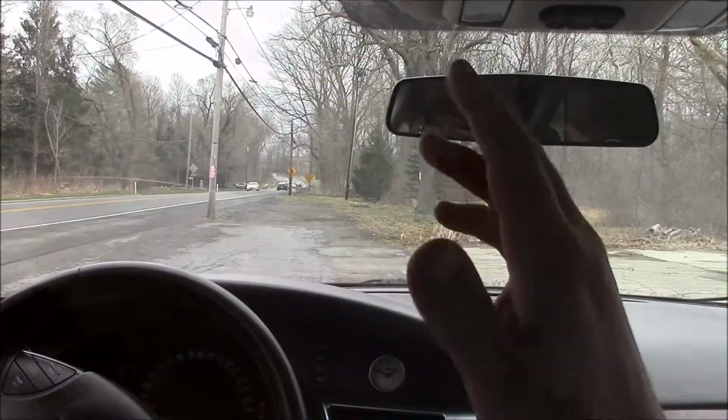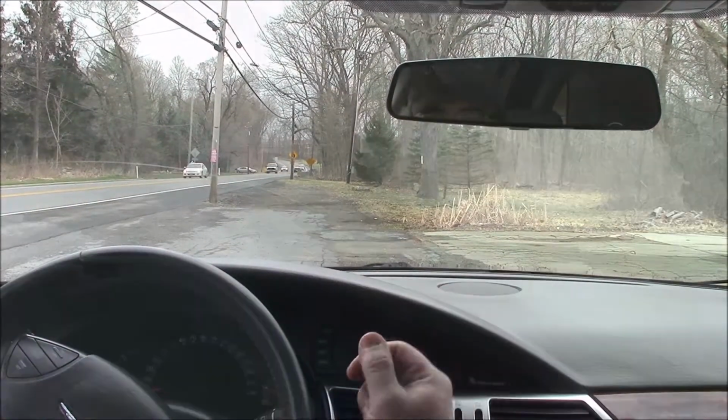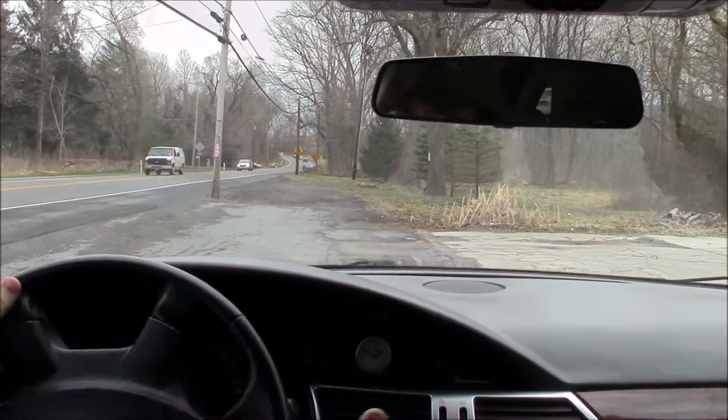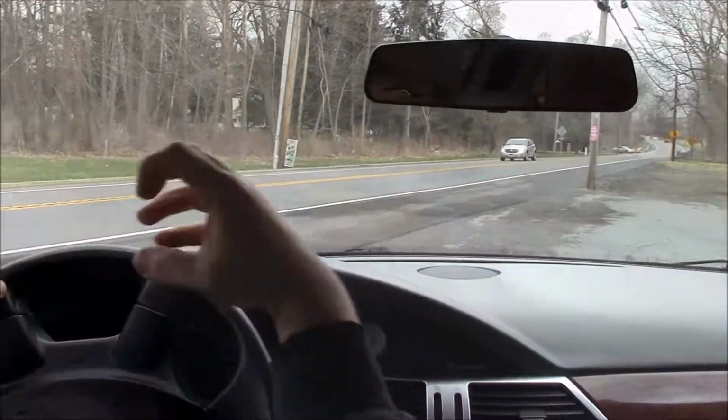Alright, excellent. So we stopped in a nice straight line. We didn't skid. You didn't hear the wheels lock up and skid, so that means our anti-lock brakes kicked in. I also felt it in the pedal, kind of pulse.